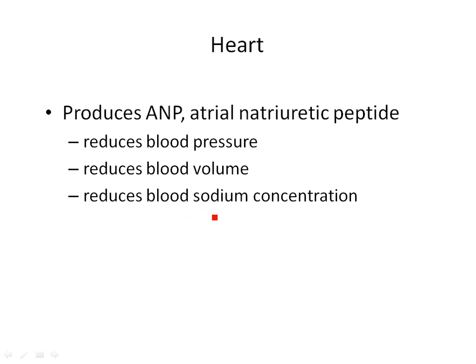What does the heart produce? It produces something called ANP, and that's usually what you're going to hear, ANP, but it stands for atrial natriuretic peptide. And the thing about this, it tells you what it does. Do you remember what a diuretic is? Makes you urinate? Well, natriuretic means it makes you urinate salt. Okay, so I say salty urine. So it's a hormone produced by the heart that makes you produce salty urine. So if you can remember that, you'll remember what it does.